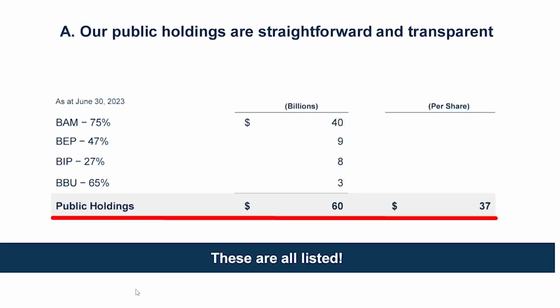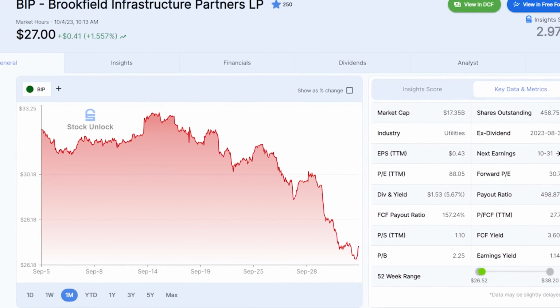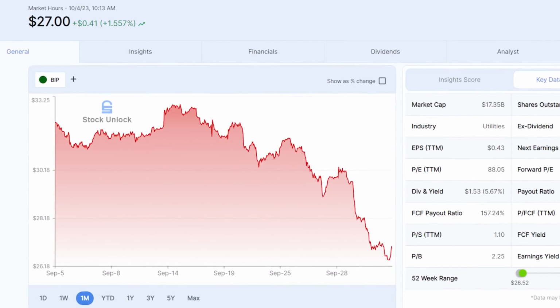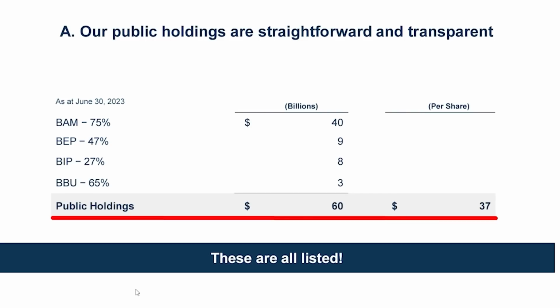Then Brookfield shows a quick slide here about all of the different publicly traded stocks that they own and how much those stocks were worth at the time of the investor presentation. However, Brookfield Infrastructure and Brookfield Renewable share prices have absolutely collapsed over about the past month, so their public holdings are no longer worth about $60 billion, and I actually do think that this is partly why Brookfield shares have been seeing some weakness, because BN, Brookfield Corporation, does own a large position in BIP and BEP, so when these shares decline, it does lower the company's net asset value per share as well. And therefore, BN shares do trade in line with BIP and BEP shares as well.